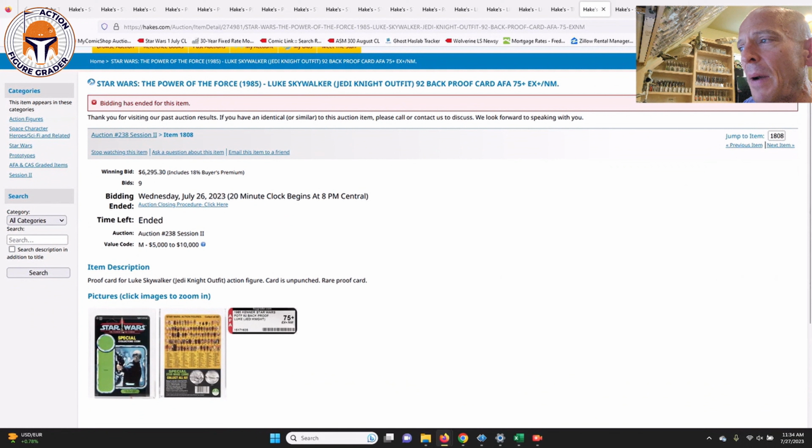Here was a proof card, Power of the Force proof card for Luke. Luke Jedi, AFA 75+. So not the highest grade for a proof card, but very rare.